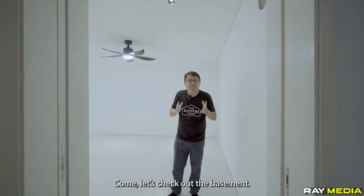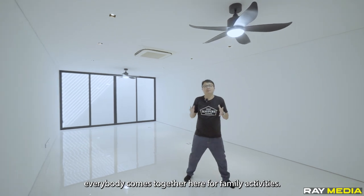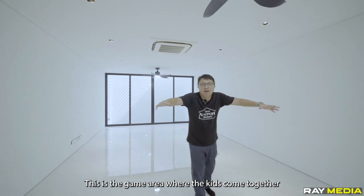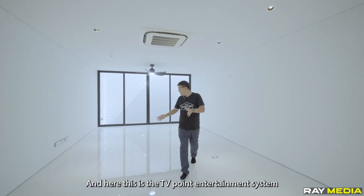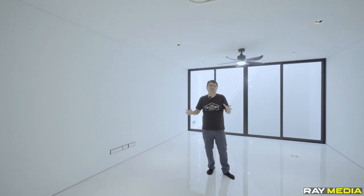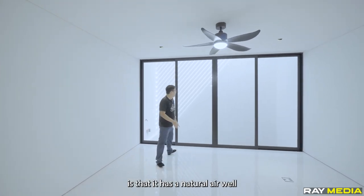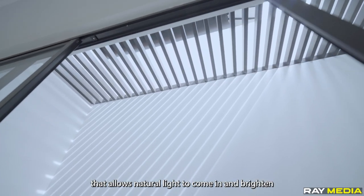Come, let's check out the basement. This is a place where I envision everybody comes together here for family activities. I can imagine here, this is the game area where the kids come together and they play their pool. And here, this is the TV point entertainment system whereby the folks come together for a karaoke session. One very special good thing about this basement is that it has a natural air well that allows natural light to come in and brighten up the place.